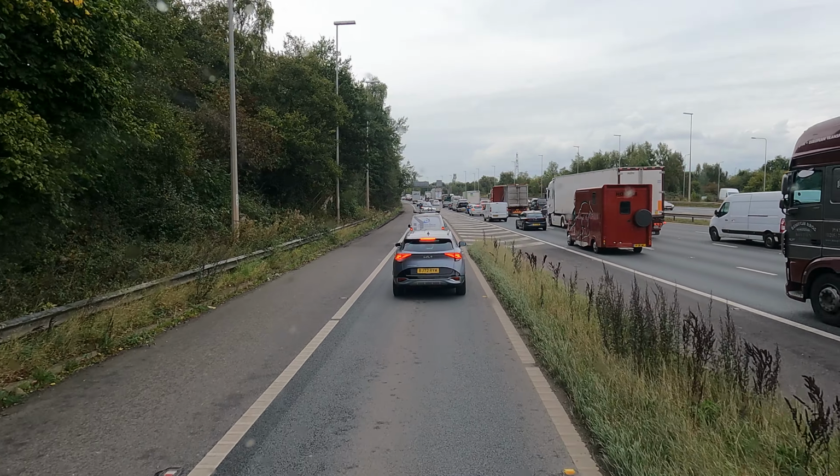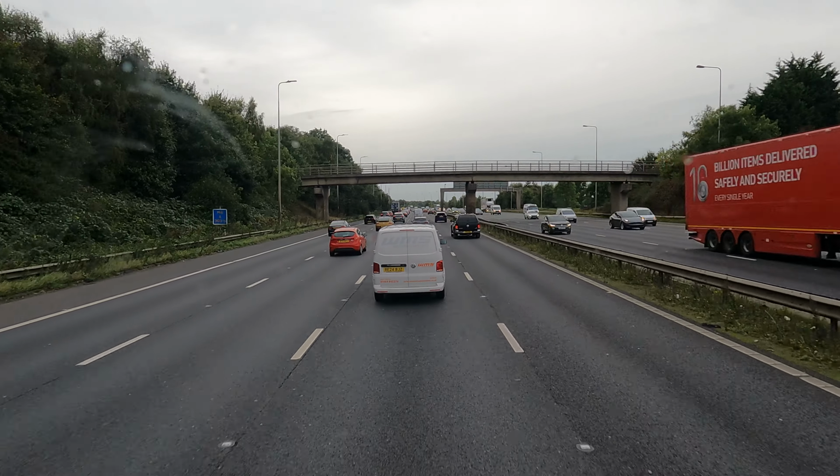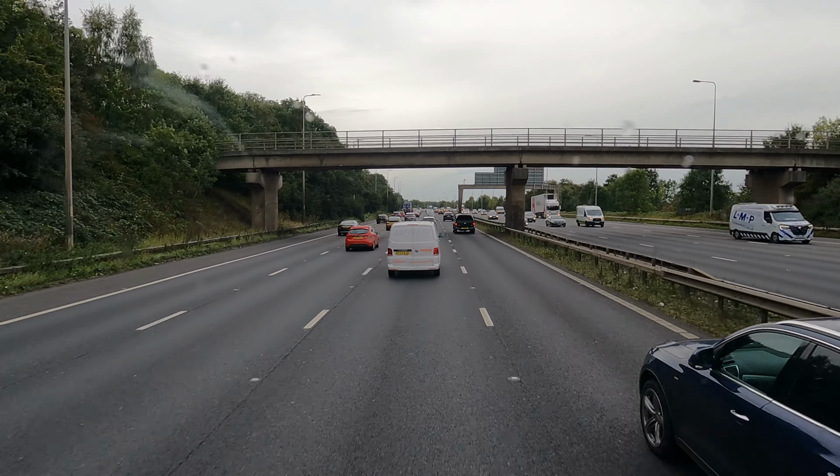Try and get over. Thank you. And if possible, I need to try and get over again, because a lot of people are going to be coming to a standstill in a minute in the second lane, because they're going to try and cut in last minute to the first lane to come off of the M62.